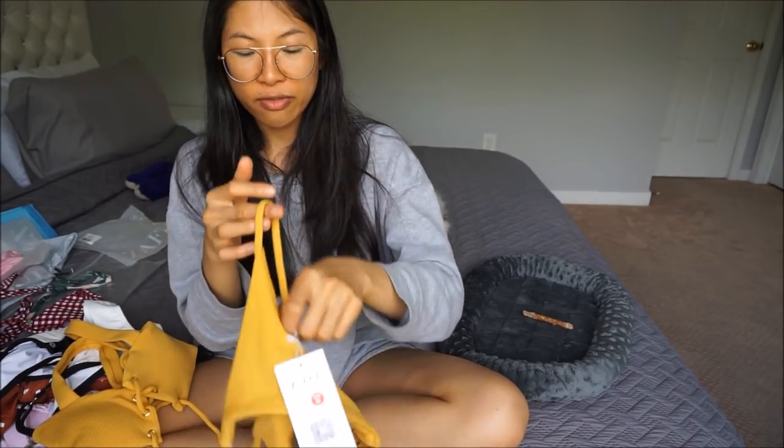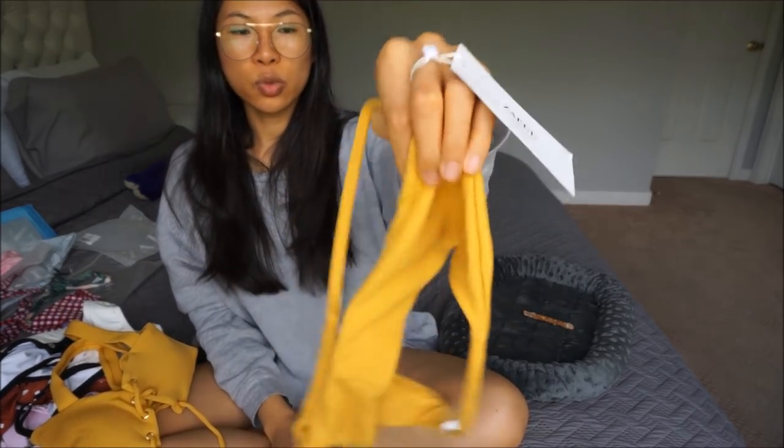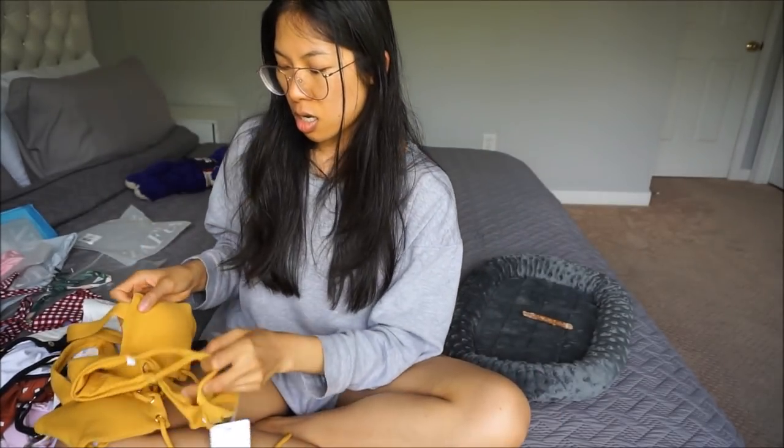I love the bottom style. Really cute. Really cheeky thong. It's really a thong bikini. Yeah, so more of a cloth material again. Really sexy, you know.